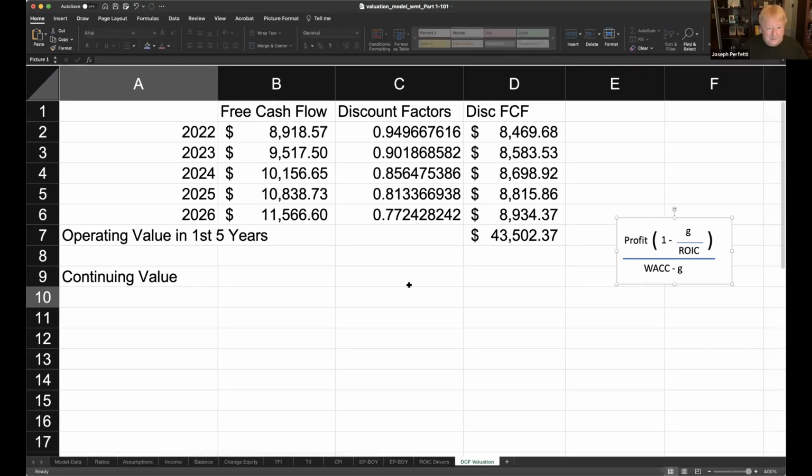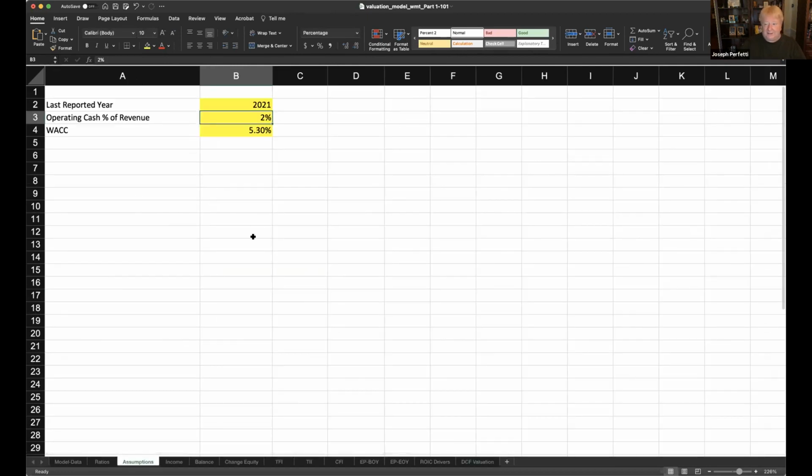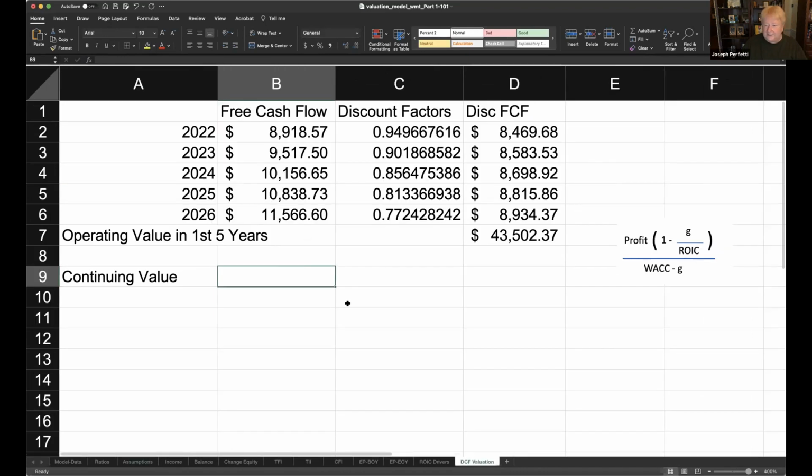We're going to put this formula into this cell, right, with the correct order of operations. Except, here's the point. I need to know expected profit. I need to know G. I need to know ROIC. And I need to know WACC, right? And so rather than putting it all here, these are going to be assumptions. So I'm going to continue down my list of assumptions. My next assumption is my continuing value profit, which is going to be NOPLAT in the continuing value formula. Then I'm going to need a continuing value ROIC. And then I'm going to need a continuing value G. So the point of the story is I'm going to put my assumptions here because I could change them, and that's going to drive the formula here on the DCF tab. But I'm going to have all the key variables here on the assumptions tab.